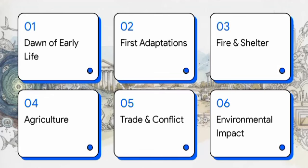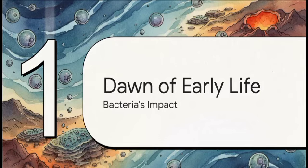We'll be tracing our steps starting from the dawn of early life, moving through our very first adaptations, the mastery of fire, the agricultural revolution, the rise of modern conflict, and finally wrapping up with our impact on the environment today. All right, starting with Section 1, the dawn of early life and how single-celled bacteria totally shaped our world.